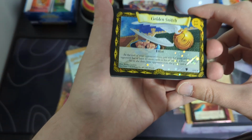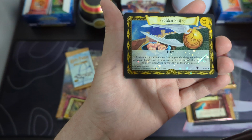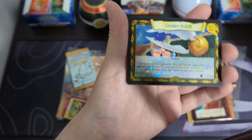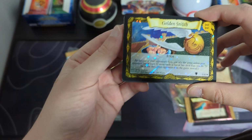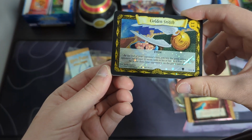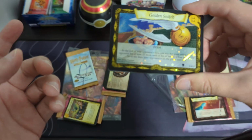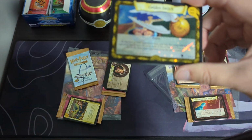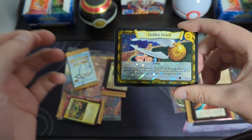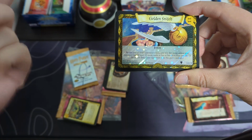I love this. Item: at the end of your opponent's turn, you win the game unless your opponent has at least 10 more cards in their deck than you do. If they do, your opponent wins the game instead. So much like catching the golden snitch ends the game and most often wins the game because it's so many points. Oh, that's interesting. If your opponent has more cards than you do, oh, that actually makes sense, because if your opponent has at least 10 more cards than you do, then your opponent wins. But if they don't, then you win at the end of their next turn.